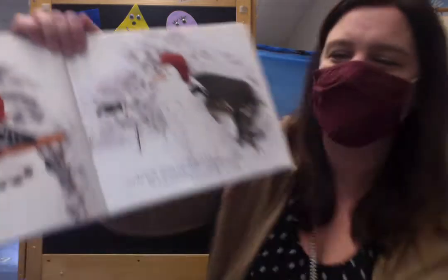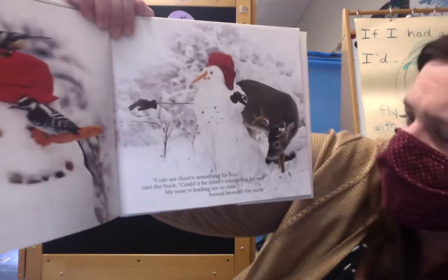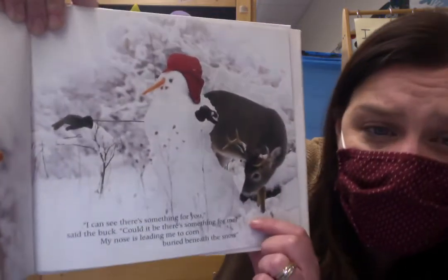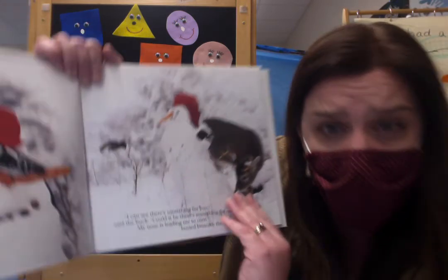Oh, it looks like the deer's coming and sniffing around. "I can see there's something for you," said the buck. "Could it be there's something for me? My nose is leading me to corn buried beneath the snow. There's corn buried beneath the snow." Wow!